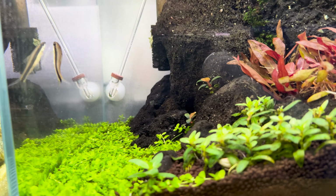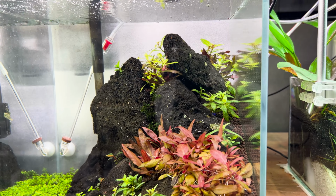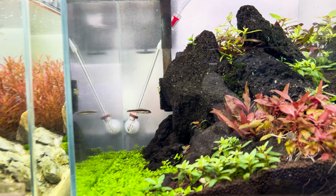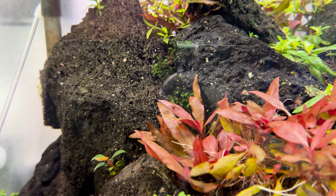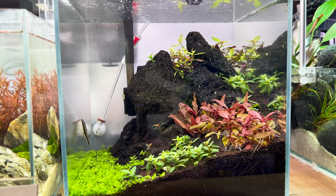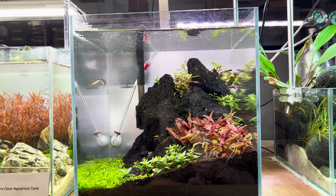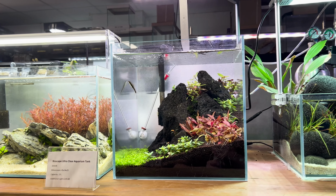Nice multicolour carpet with some more Staurogyne repens. AR Mini. So this one's really nice because it's got the black lava, and the contrast between the black lava and the carpet, the green and the black and the red, is really nice. It really pops. And that's a cube.